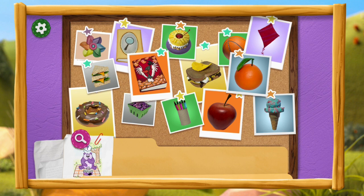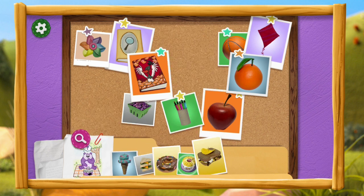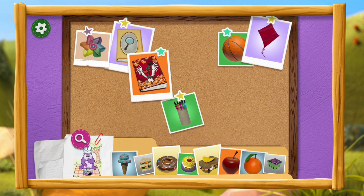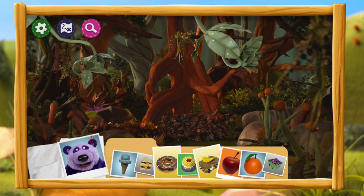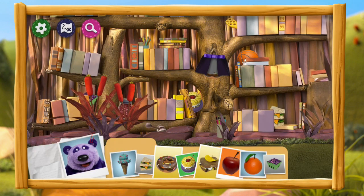Drag them to the folder below. An item for our list: sandwich, donut, potato chip, sandwich, apple, orange. Ooh, a cherry. Great job, Detective. You made a list of all the items we need to find. Now let's go look for them. Remember, Detective, our goal is to find Purple Panda's picnic food. Maybe we should look at my windmill.